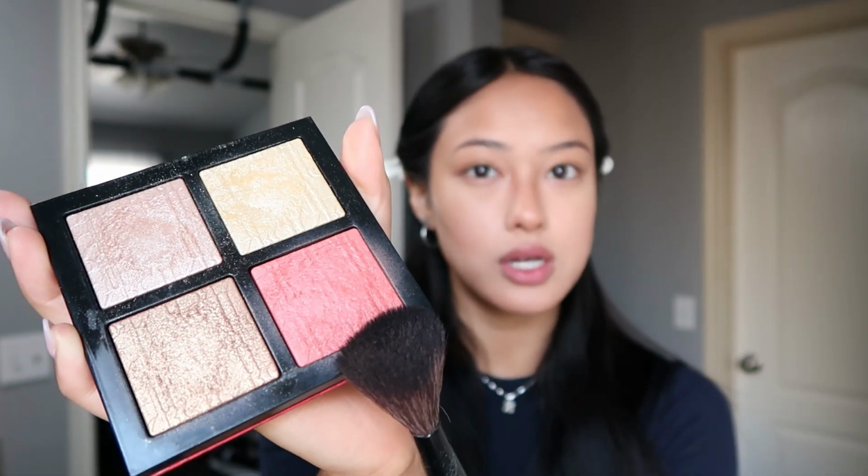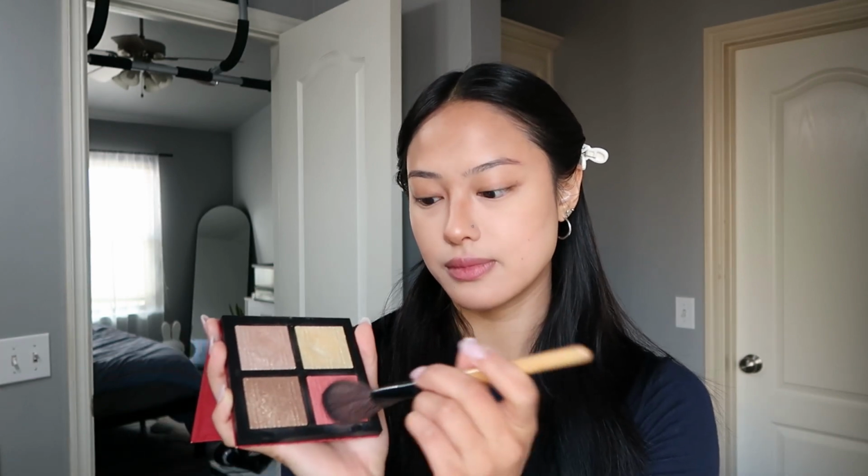Open it up. It's actually a highlight palette, but I'm going to be using the pink blush part, and a little bit of this. So I'm just gonna go in. I always like making sure I prod my brush before I put it on my face. Again, you're just gonna focus on the outer parts of the face. This is right side versus left side.